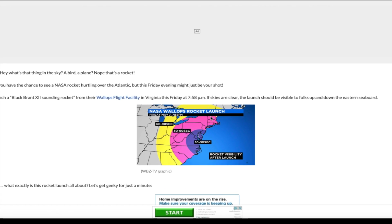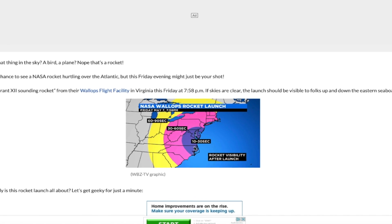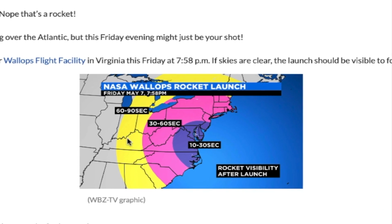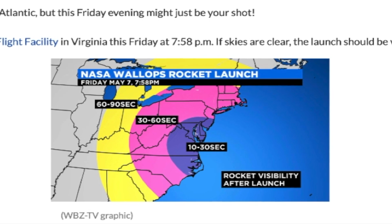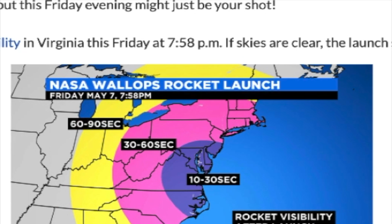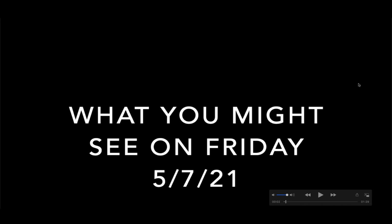Here's a map from CBS 4 out of Boston, and you can see the field of view: 10 to 30 seconds, 30 to 60 seconds, even a 60 to 90 second view if you're in any of these colored areas on the map, basically the eastern half of the United States. So once again, tomorrow night there'll be a rocket launch around 7:58 p.m. I'm going to show you what you should see, weather permitting.